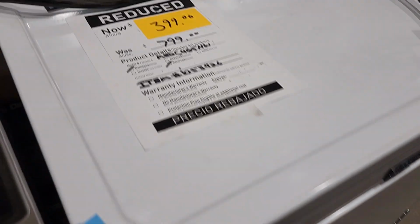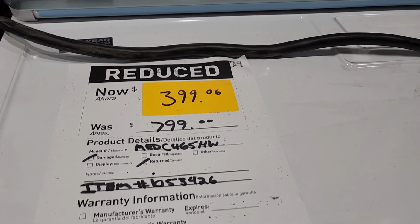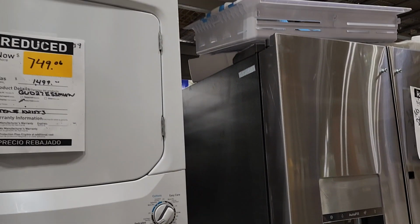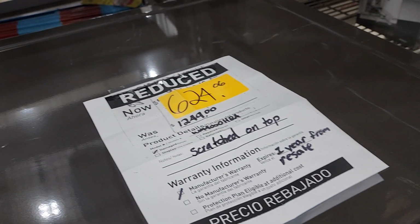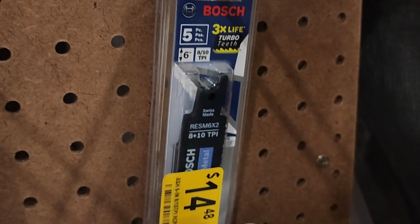And then you got a dryer here, half price. This thing looks brand new. Still has the plastics in it. Might just be a display or something. And then you got a washer and dryer combo, $749. It's a nice deal on this little combo. And then you got this nice LG, scratched on top. As you guys do see, it does have some scratches on top. But other than that, pretty good.